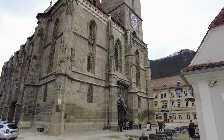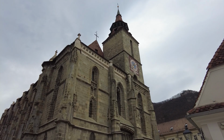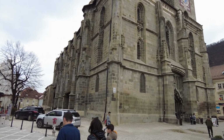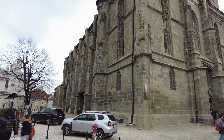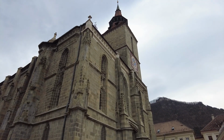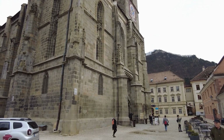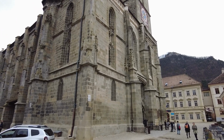Here's the Black Church. As you can see, it is huge, and I cannot get it into one image. From what I read, it is the biggest Gothic church between Vienna and Constantinople, which is now Istanbul. It's immense.